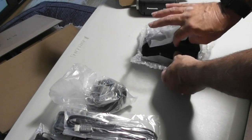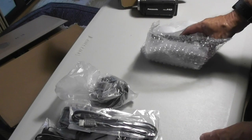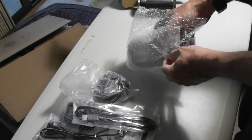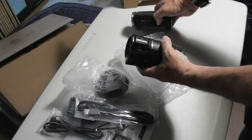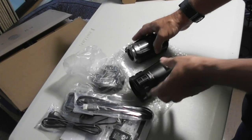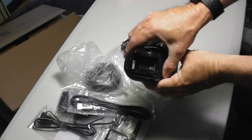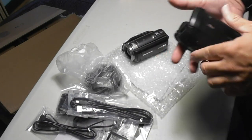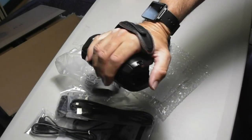Let's look at this. All of the Panasonics have been fairly standard as far as size. In fact, when you check out the specs on them, they are almost all the same specs, except one might have a dual camera. So as far as this is humongous, much bigger. That's where the battery goes, obviously. There's the strap, just like what I'm used to when I go out and shoot my video. I carry the camera. I like it.